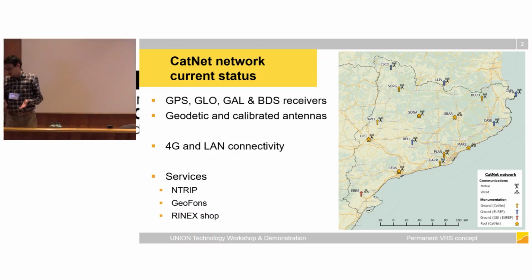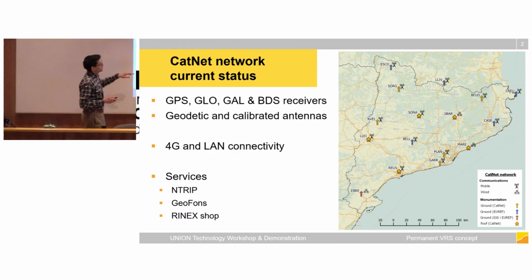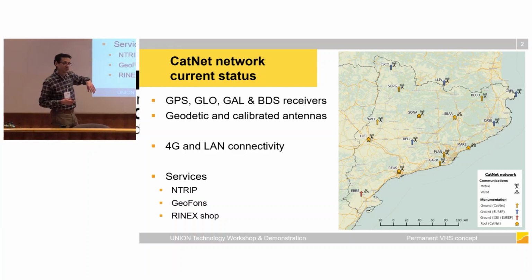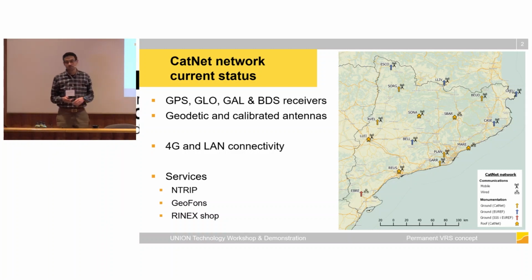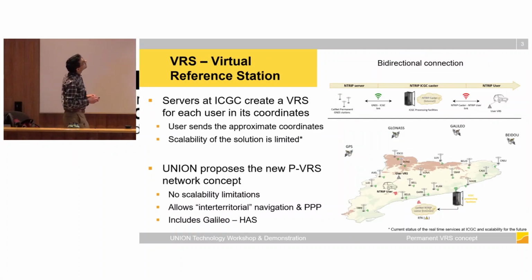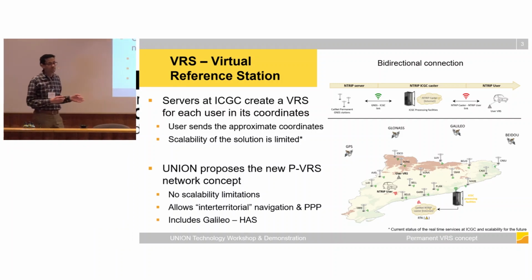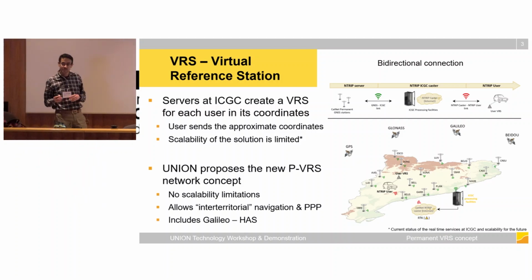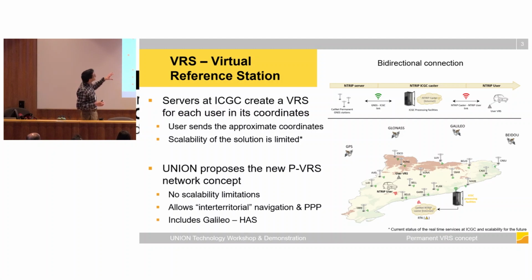Perhaps the most important services that we already have in CatNet are NTRIP, which has been very important for this project, and the geophones and the Rinex shop, which are just for post-processing users. In fact, the virtual reference station concept is the classical concept that we have been using for so many years, and this service is working in this way.